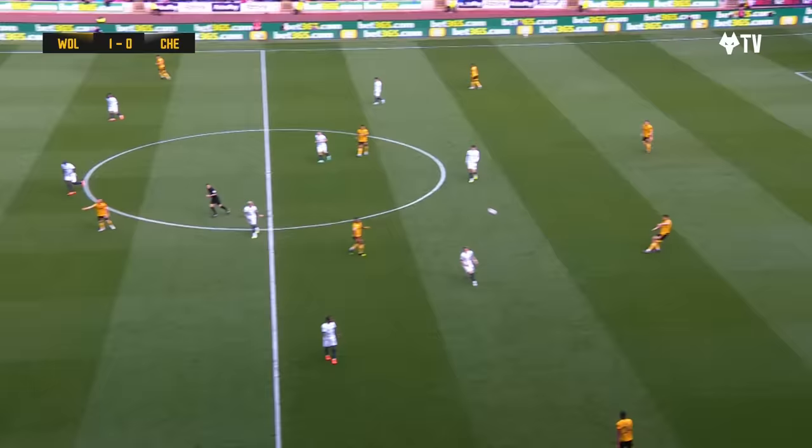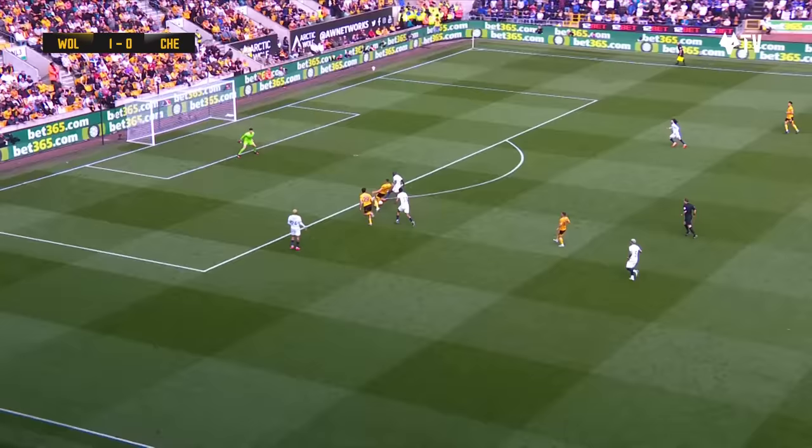Kilman will look to knock it long. Costa trying to make the run. Rhys James' header went infield. Oh, Cunha getting the better of Fofana. Might come to Costa. Good save by Kepa.